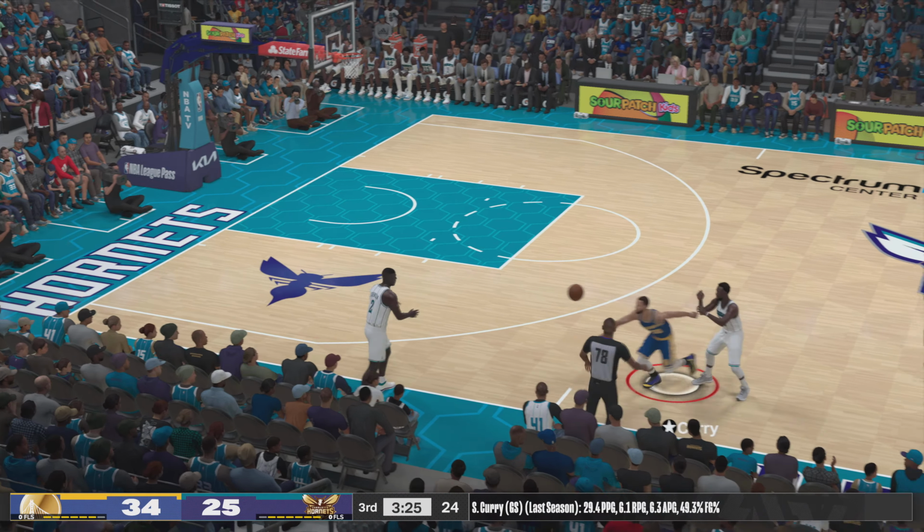Seconds left to play here in the fourth. Here's Rice. Buries it down low. There's 10 seconds left in the fourth quarter, and now they decide to foul intentionally. You have to foul, but I'm sure they would have liked to foul someone different. And he hits both free throws here. So now it's an 8-point game.